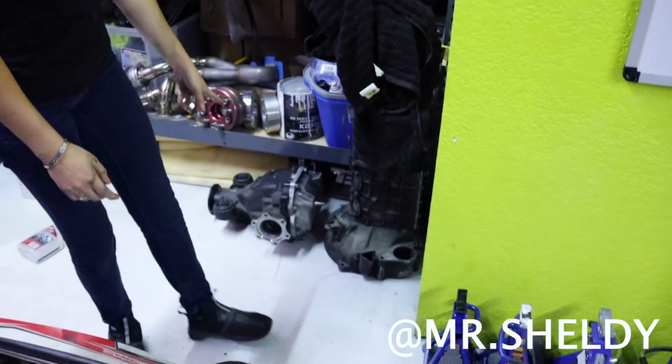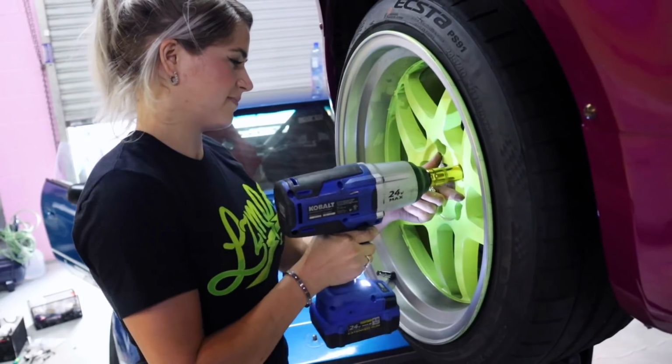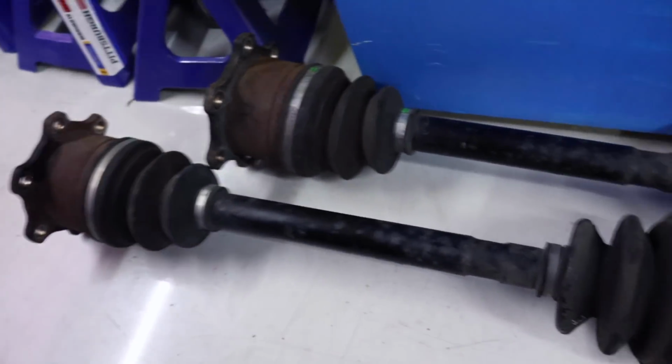We were able to find an open diff and have it welded by Sheldon, so huge shout out and thank you. He hooked it up, found this diff, and welded it. So just in case something's wrong with the diff, I have another welded one on deck. I found some stock axles locally, so I'm just gonna be throwing both of these on and crossing my fingers.